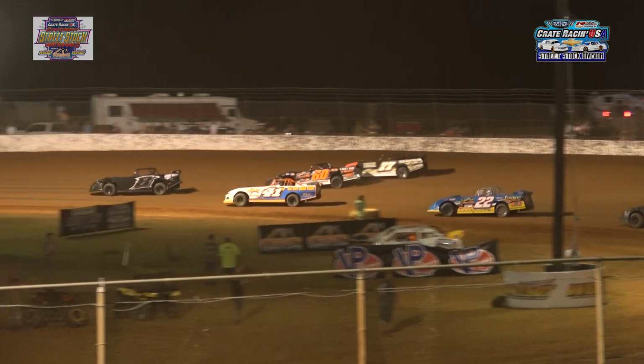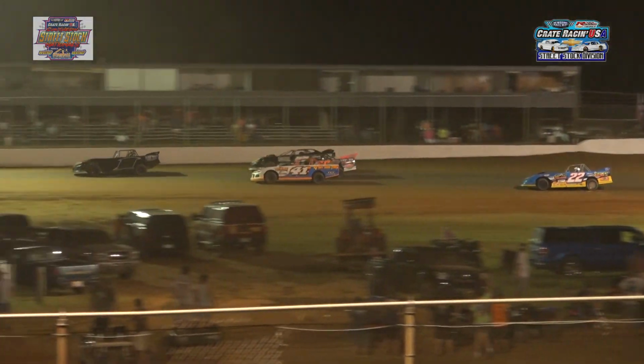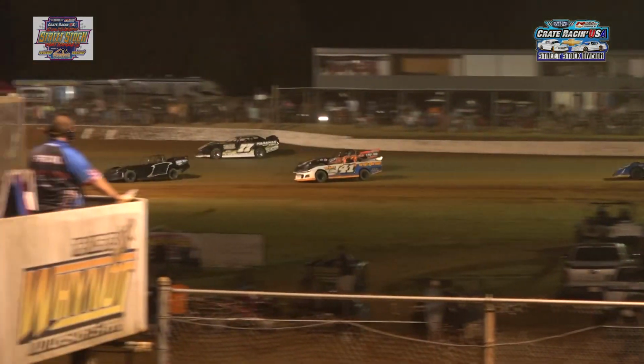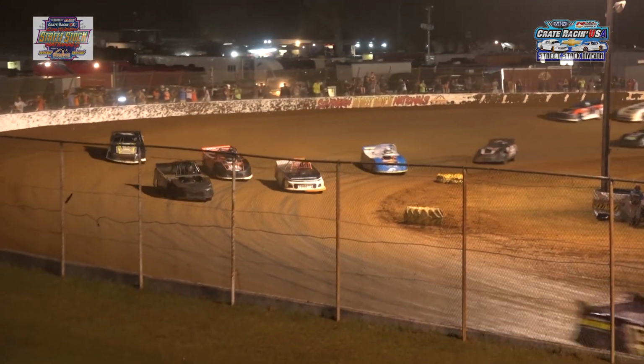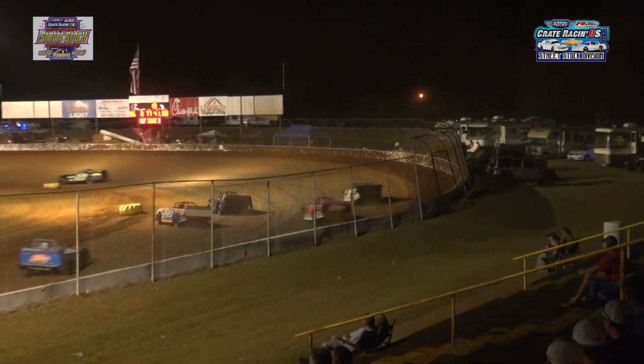Now here comes another run out of the number 77 car down the back straightaway. 3 wide for 3rd on the field, and around the outside, just blowing by him comes Michael Santangelo. Santangelo is running and gunning, and he is looking for the 2nd spot this next lap around. Watch him down into turn number 1.